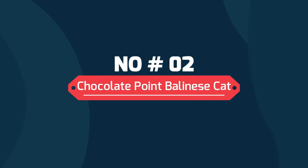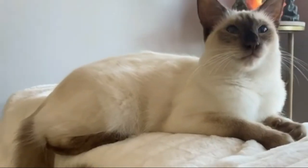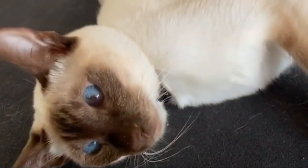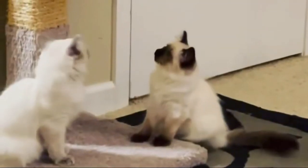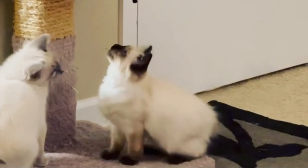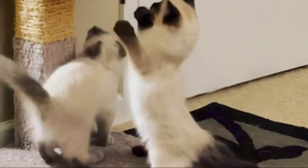Number 2. Chocolate Point Balinese Cat. Chocolate seal point variations are not only slightly lighter but also more contrasting. They have an ivory-colored body with chocolate points on the head, tail and paws, and they occasionally may have splashes of light chocolate brown on their bodies.